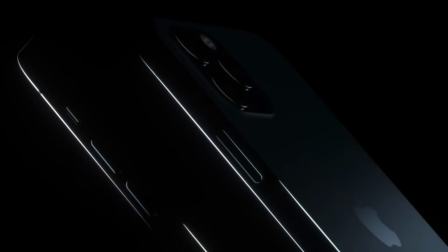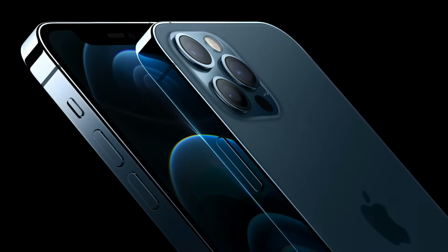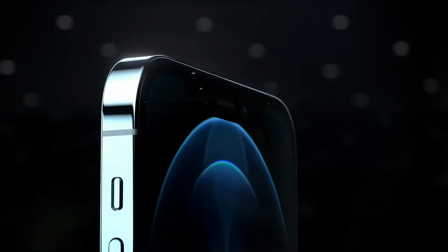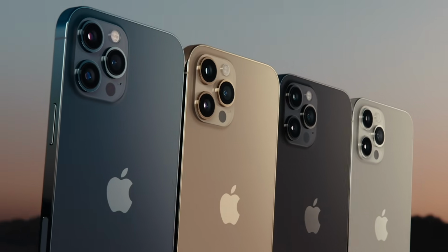Of course, there's a new iPhone for Pro users too, the iPhone 12 Pro and 12 Pro Max. To be honest, I got nervous for a bit there when the blue iPhone 12 was announced. Thankfully, there's also a blue iPhone 12 Pro, Pacific Blue to be exact. It's also available in graphite, silver, and gold. And looking at these pictures, I have a feeling that these gold iPhone 12 Pros will match the new gold finish on the Apple Watch Series 6.